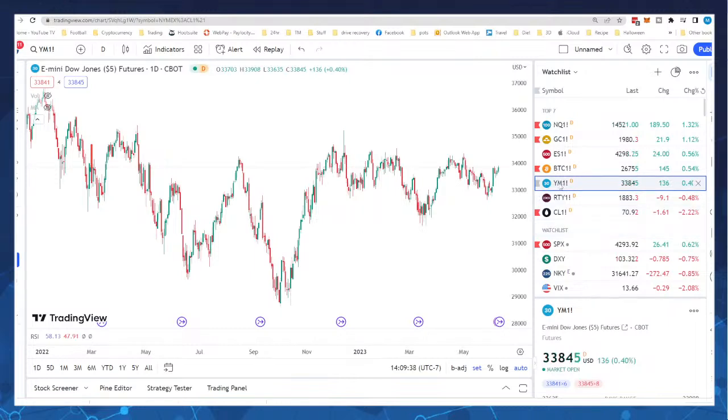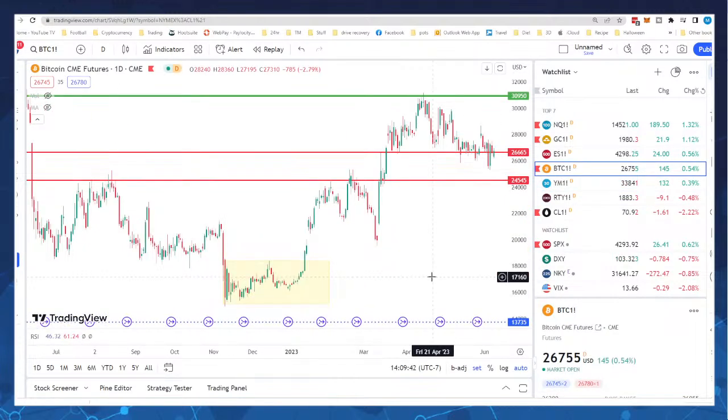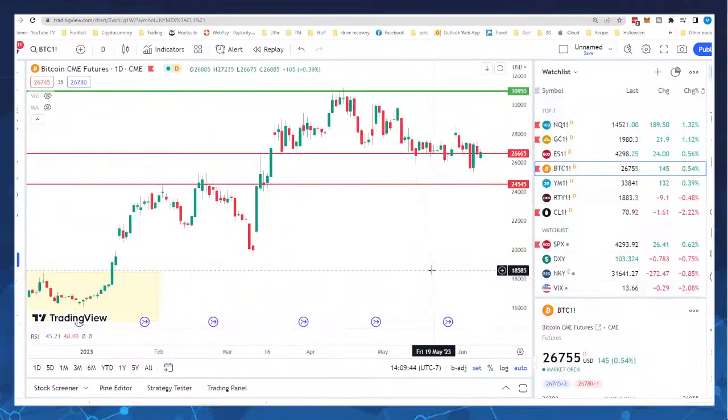So that was your Dow. Technically, meh, I don't care. Bitcoin, 0.54% gain today. Nothing really has changed. It still feels rather weak.